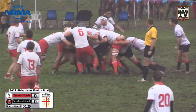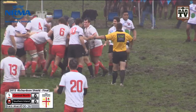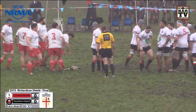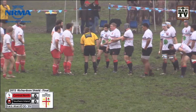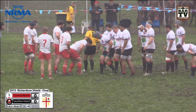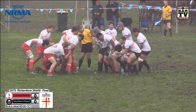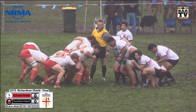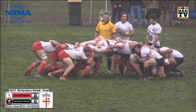So they're going to have to do something with it here. This Southern Inland side, the ball seems to have stopped. You can see Matt McDonald there just pulling it in, then holding it in there, the breakaway. Of course, ones to watch out for here for Central North. Here we are. You got the 10 in Carrington. Jake Douglas, the outside centre. Strong powerhouse type player.